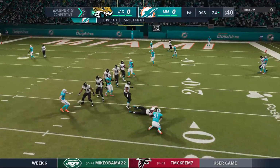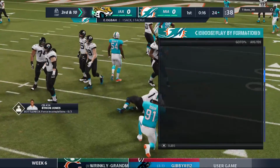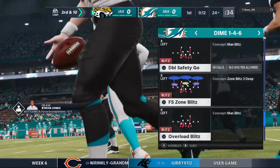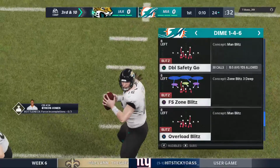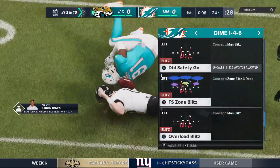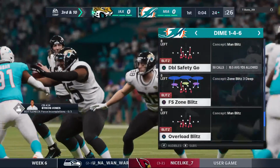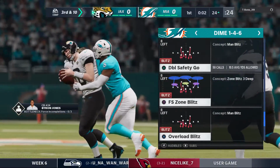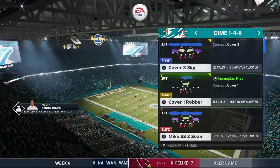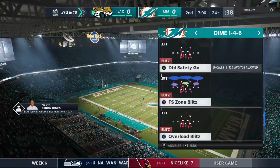And he's going to go down. He's sacked back at the 24. Emmanuel Ogbah, he's the one to get him, and that is sack number 7 for him on the year. Now, 3rd and long. No score after one on EA Sports.